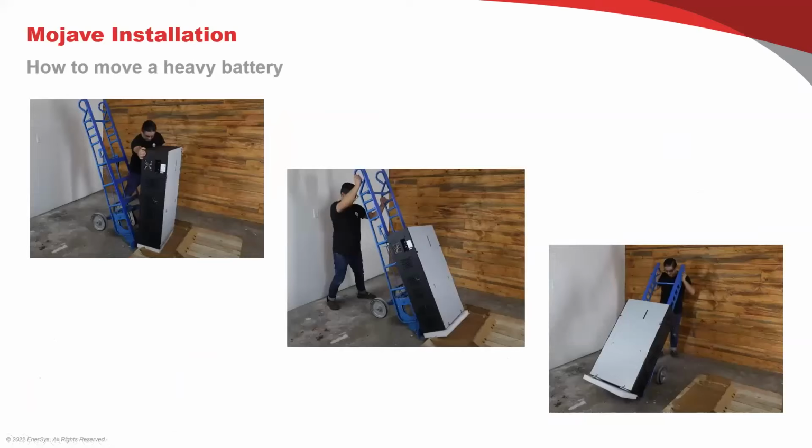So how do you move a heavy battery? Well, there are tools for this. So this is Jorge Guzman. He's installing a Mojave battery at his home. And so these are like furniture dollies, the hand trucks. You should probably have 2 people when you're doing this, but you can see he took apart the box, put it in the hand truck, and was able to pull it back and move it by himself. This thing is nice and tall to give you the leverage. It's the right tool for the job, right? So it is possible to move something that heavy when you need to.